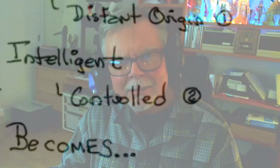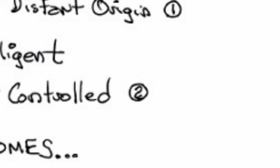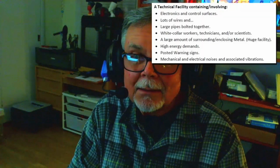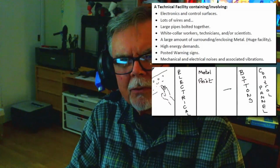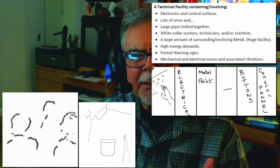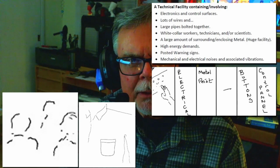Not only intelligent control, but I heard the words that it was reaching out to them. Wow. How beautiful. The next part of my summary talked about a technical facility containing electronics and control surfaces, lots of wires, pipes bolted together.